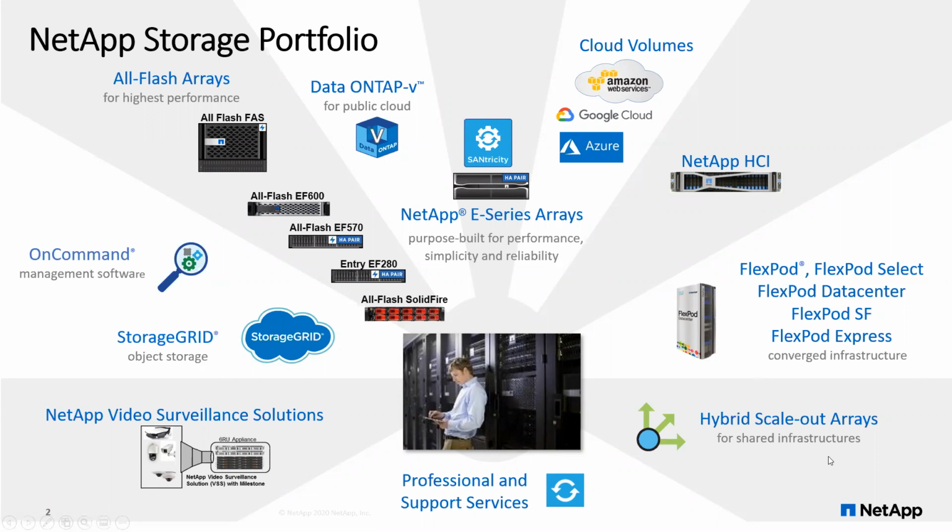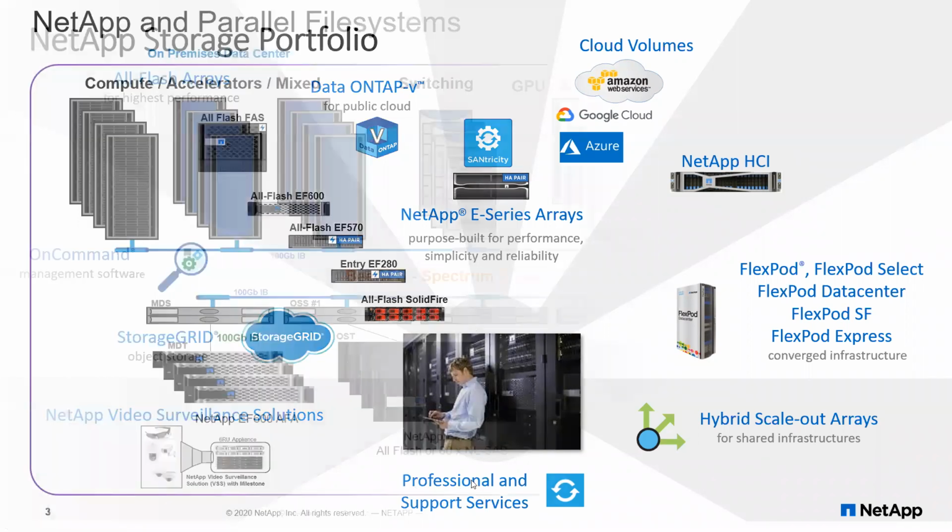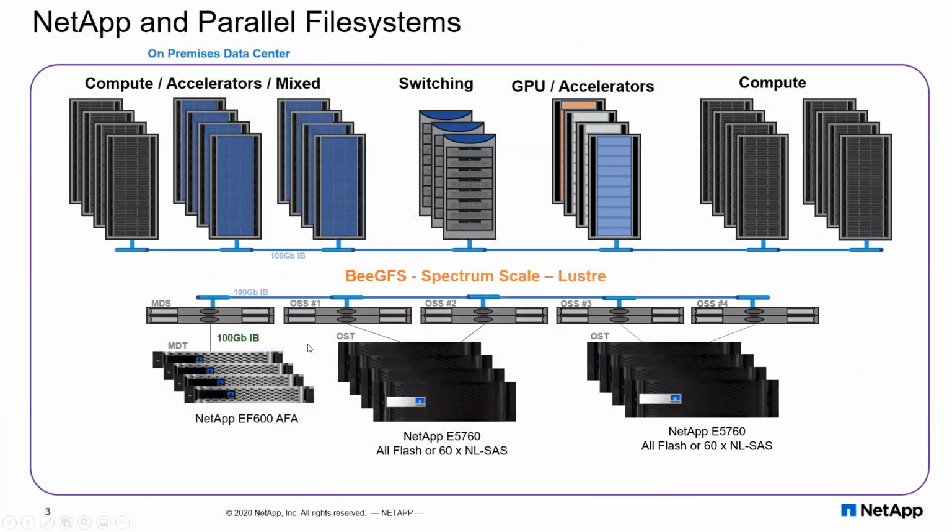Hybrid scale-out arrays, this is your spinning disk with SSDs inside of them or just spinning disk. We've been doing this for years, have tons of experience doing that. And our professional services and support also round out our offerings around HPC. So when you're talking about high performance computing, BeeGFS, we go to market with BeeGFS.